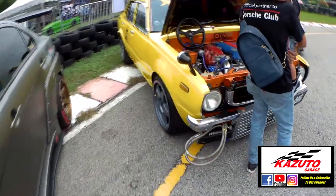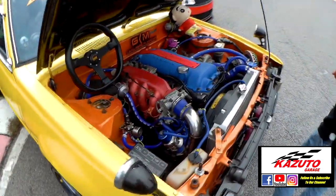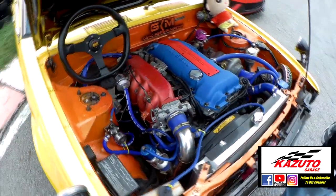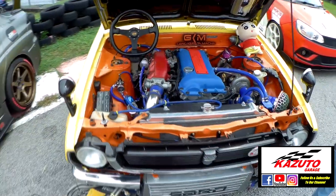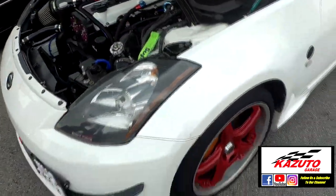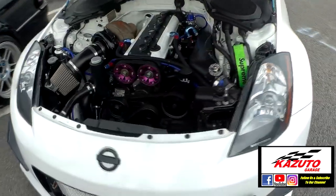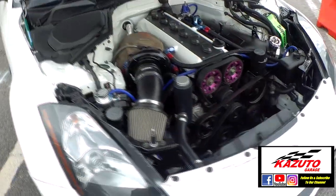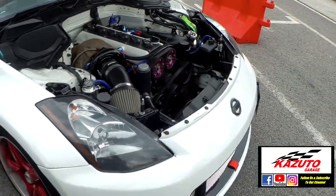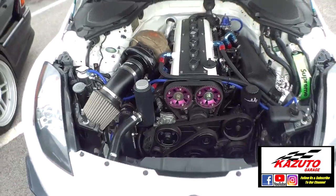And check out this KE30 with the SR20 inside. Another Fair Lady with a 2J swap, engine swap. As you can see, nice and clean. Big turbine. Beautiful.